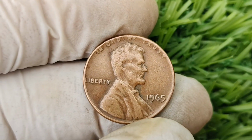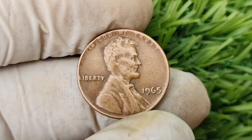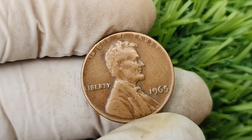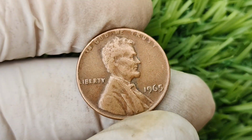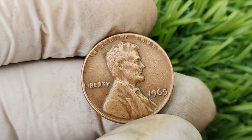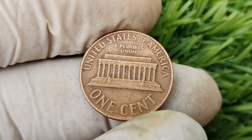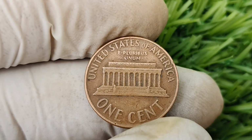Hey there coin lovers, treasure hunters, and curious cats who just stumbled down the YouTube rabbit hole. Welcome back to the channel that helps you turn pocket change into paycheck power. And if you're new here, congratulations, because today you just might learn that a little brown penny sitting in your junk drawer could be worth more than your car. Or your ex's car. Or your ex.